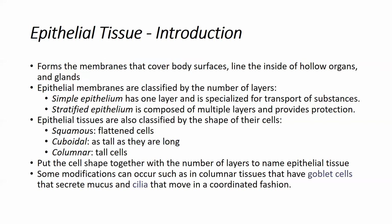You can have a single layer of columnar cells. This is simple columnar. And again, we can stack these columnar cells. This is stratified columnar.